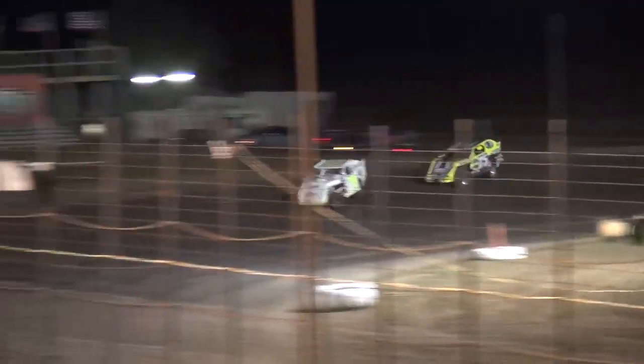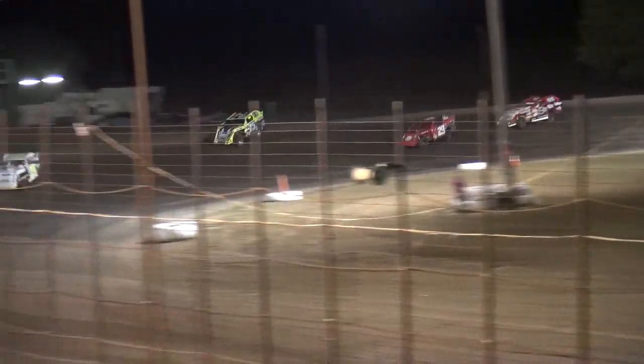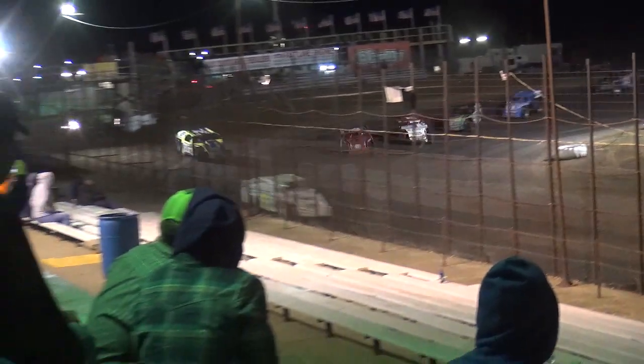How about Derek Hicks? That Ford horsepower working as he will take over that lead down the front straightaway with laps winding down. Derek Hicks, new leader in the 1. It looks as though the 75 of Gunnar Martin has lost the handle on that race car. He's just hanging that rear end out a little bit more than is needed. It looks like he's worn the tires off of that race car as the 78 of Derek Hicks is starting to pull away with just 5 more laps to go.